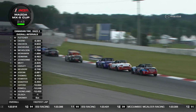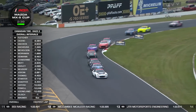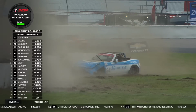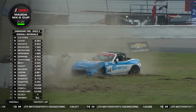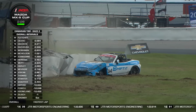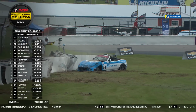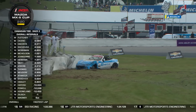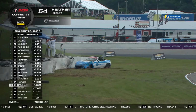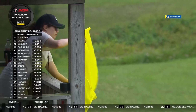We've already established problems for Gresham Wagner, the problems for Jeremy Fletcher, the incident that happened earlier on for Aaron Jean-Samble. Aaron's back up to 8th, but Jared Thomas with that, and now Heather Hadley has had a big one at the same spot where Gresham Wagner went off. And that is going to end the race, I reckon. I don't think we can leave Heather exposed there. The front left-hand wheel has been torn off. Number 54. She was just knocking on the top 10 as well in that BSI racing car.